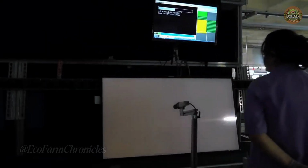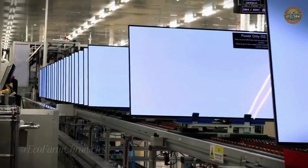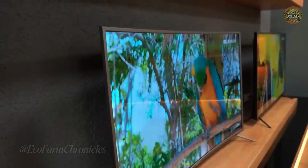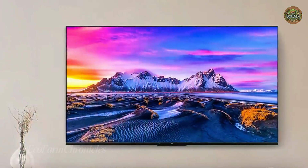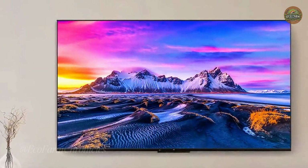The average lifespan of one of these screens is 100,000 hours. Each pixel makes up a point of the displayed image. High-definition screens have over 2 million pixels, and each pixel has 3 red, blue, and green subpixels. Combining those 3 colors, a TV can display over 1 billion different colors.